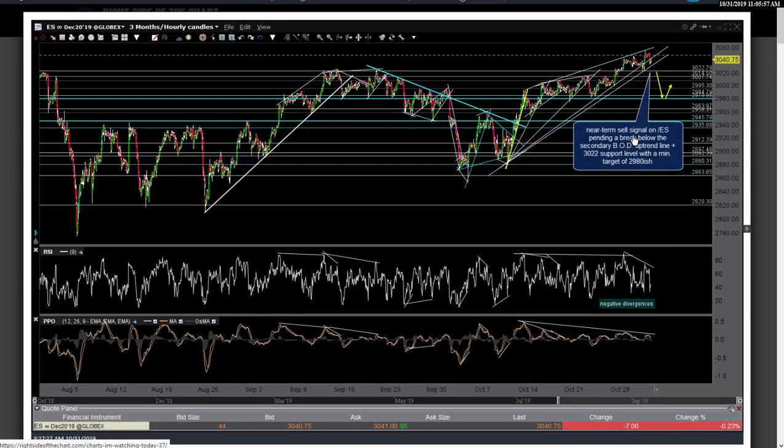ES. I've mentioned that with ES, you want to see breakdowns in both ES and NQ. They're the two big large cap indexes that I follow. So ES, you need to take out not just these trend lines. We already had that first trend line. Here's the benefit of the Dow trend line, but then I said 3022 support, and if and when that goes, and I think it will, it's just a matter of when it goes. And again, with conviction, then we have a target down here about 2980.